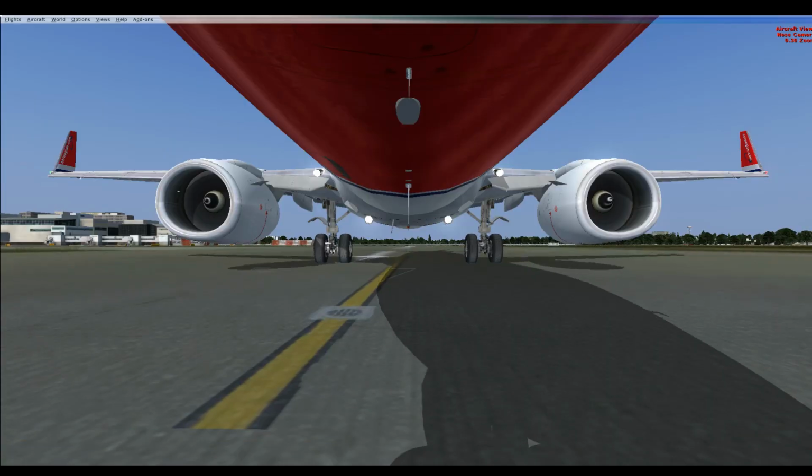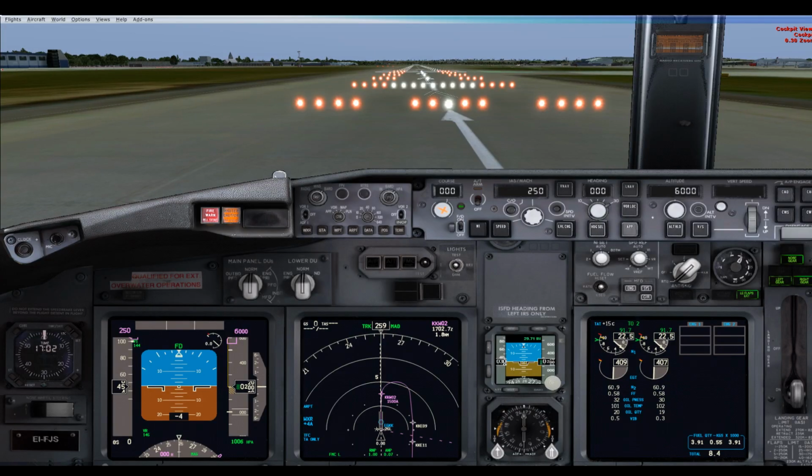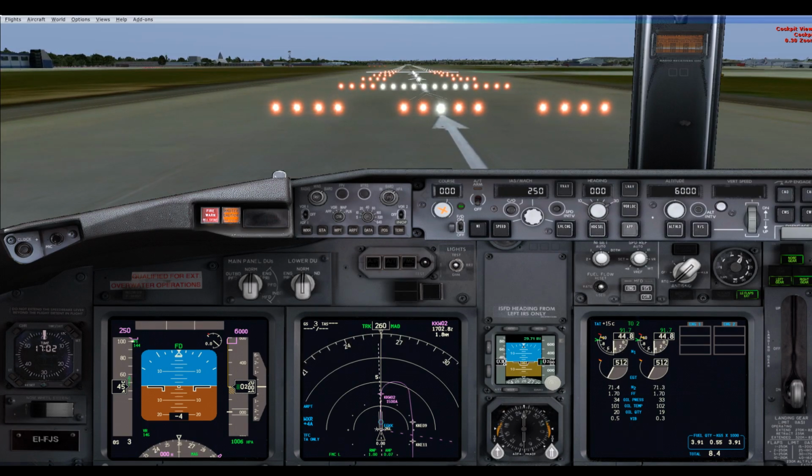I'm just lining up and waiting to go. Northtrans Golf Lima, 26 left, clear for takeoff, surface wind 270 degrees, 12 knots. Clear for takeoff 26 left, Northtrans, Echo Golf Kilo Kilo Golf Juliet.